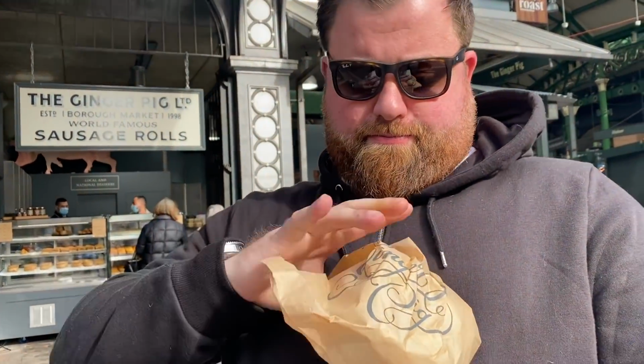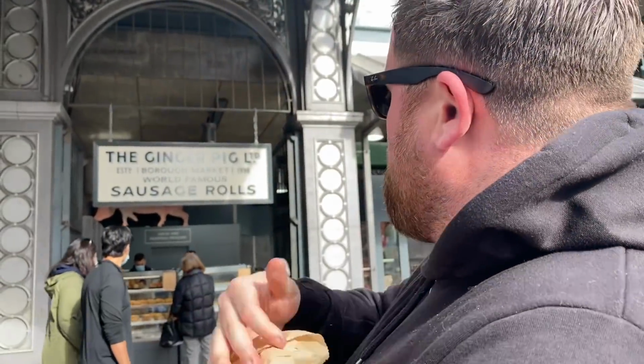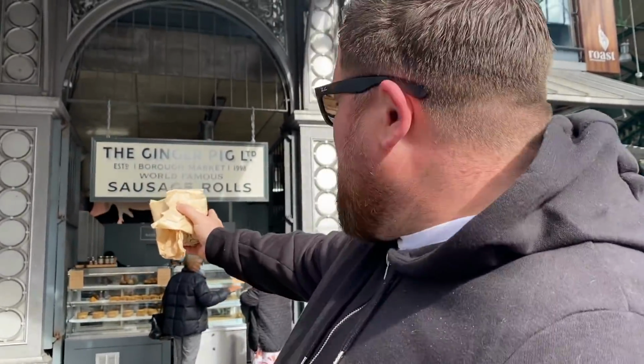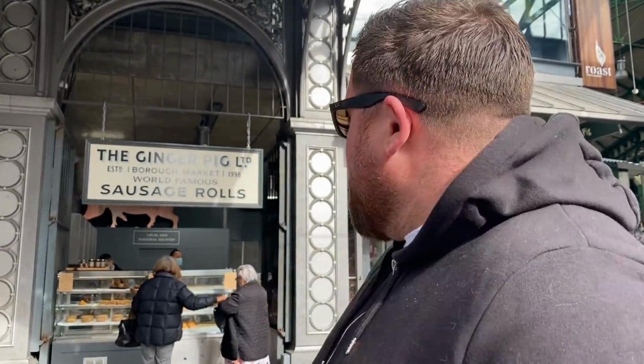I am holding in my hand what is claimed to be the best sausage roll in the world. I sound like Jeremy Clarkson. The best sausage roll in the world. Right, Ginger Pig Limited. They've got a sign like they were established in 1898, but really it says 1998. They've been here ever since. World famous sausage rolls. And I said to him, what's so good about it? And he said there's a special dry blend of herbs and spices. He said, just taste it and you will see.